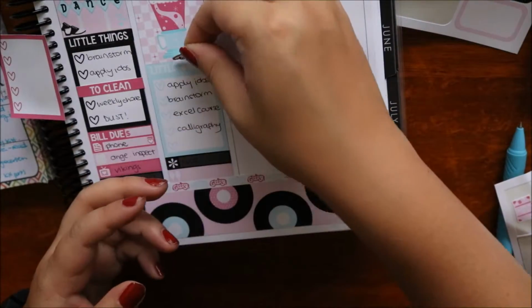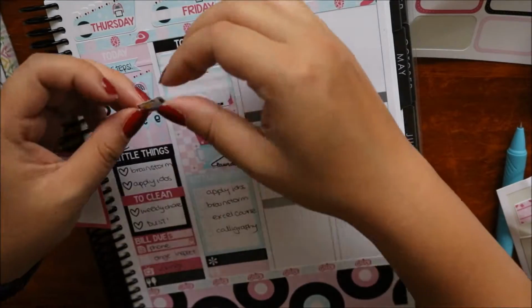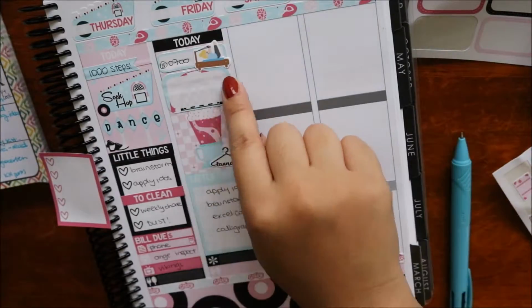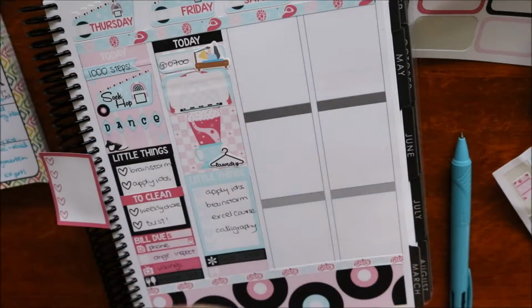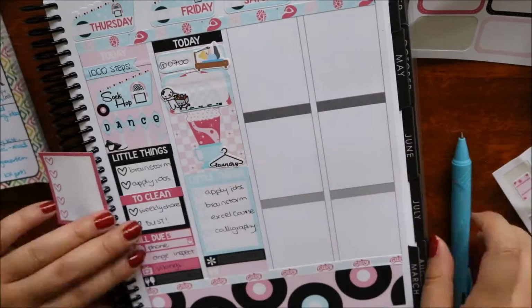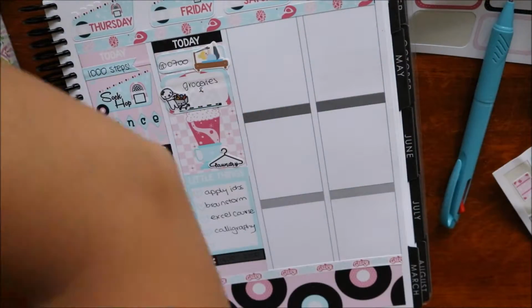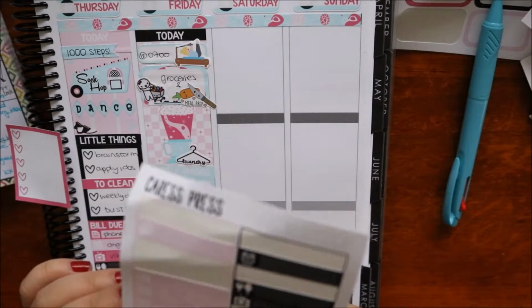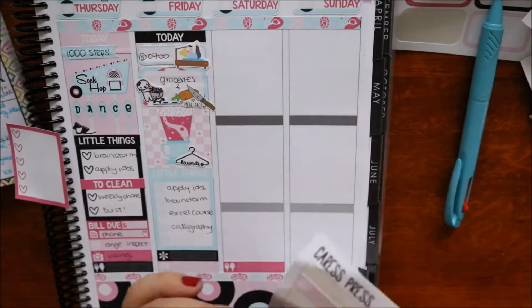So on Friday I've just popped down a quarter box because I had Pilates again in the morning, and that's another girl that I'm using. And then also that I wanted to do some groceries, just for the second half of the week, I suppose. And I'm using a meal prep, although it's not technically meal prepping, it's more that I'm actually eating the food. So I just popped that down there, and that's from SweetKawaiiDesign.